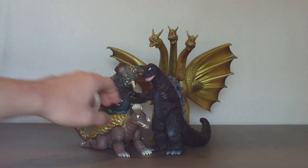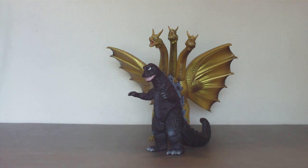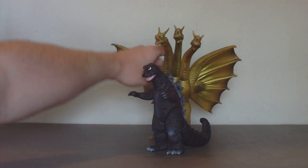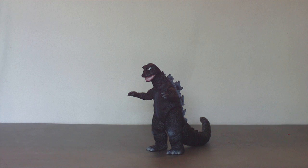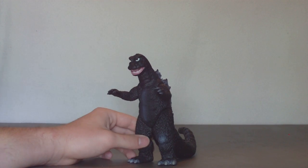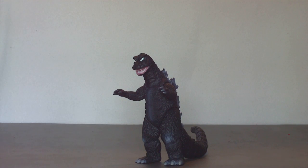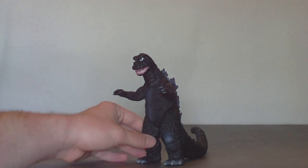Oh yeah, good news you guys. YMSF is releasing a 1964, 65, 68 Rodan in a way. They're doing two different molds on it. They're doing a standing mold and a flying mold. The standing one can look either like the 1964 or the 1965 one, and the flying one can look like the one from Destroy All Monsters, in my opinion.